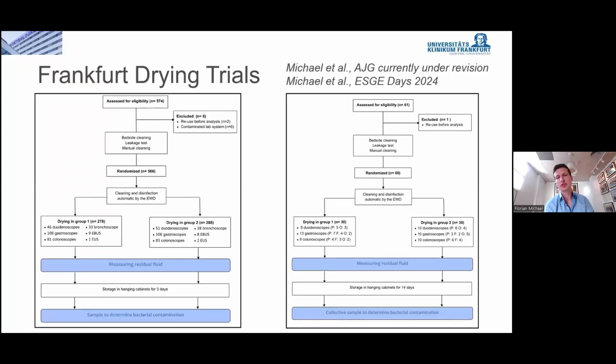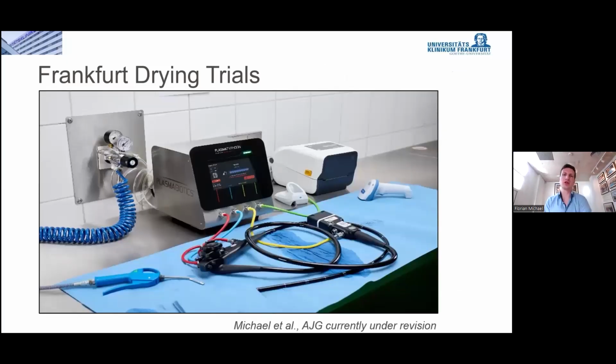we performed storage for 3 days in the large group and 14 days, which is the maximum storage period possible in Germany, in the smaller group. And after that, we performed bacterial sampling to determine bacterial contamination of the endoscope channels. So I want to jump into the results right after showing you the device, obviously.